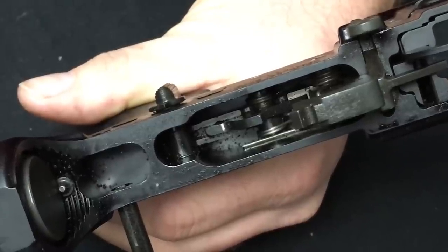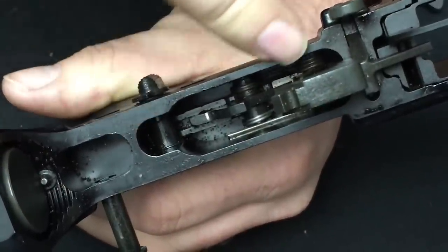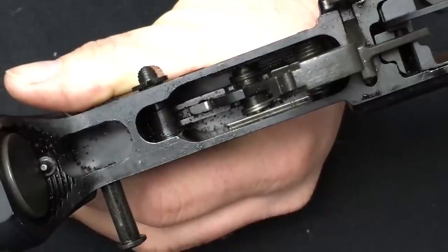This is also the reason for the gas deflector, because you have this unburned propellant. If you were to fire a couple hundred rounds in here, you would see a whole bunch of this unburned propellant actually in your lower receiver. This is just indicative to the 9mm versions of this gun. You will see all this unburned propellant.